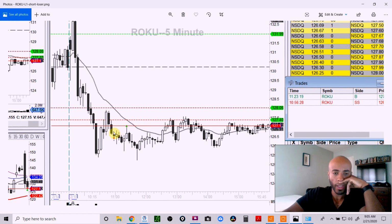I figured that if it got above 127, my premise was wrong, and I kept a tight stop, and it did go in my direction. It gave me close to twice of what I was risking, but it popped up and I was stopped out.